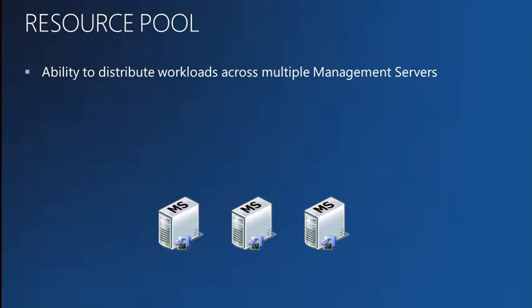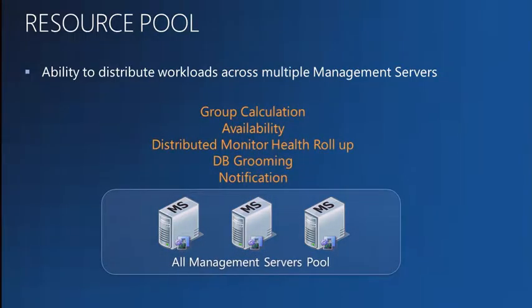This is an important concept that I hope you take away today. Essentially, a resource pool is a collection of management servers. Some of these top-level workflows, such as group calculation, availability, monitor health roll-up, database grooming, and notifications, were all carried out by the root management server in the previous release, right? So if the root management server went down, all these workflows stopped running.